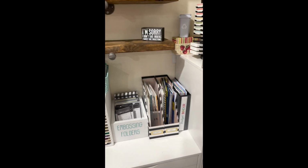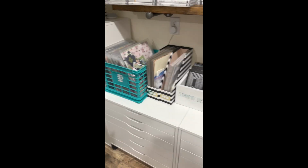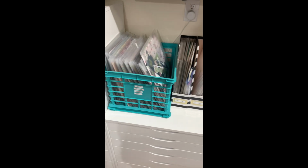So definitely I have lots of things here. Okay, so let's go through our drawers on this side. We'll go through the top here, and then I'll start going through the drawers. So on the top here, I got this idea from my friend Tammy.